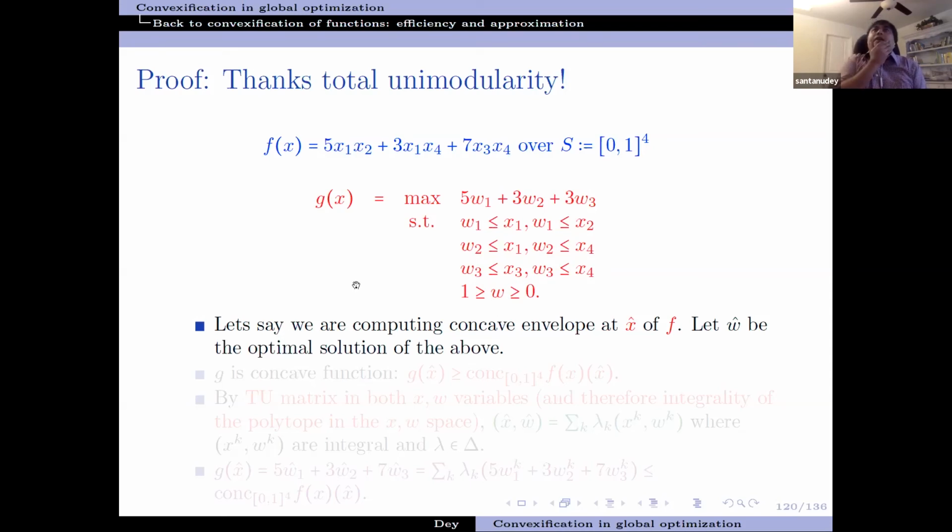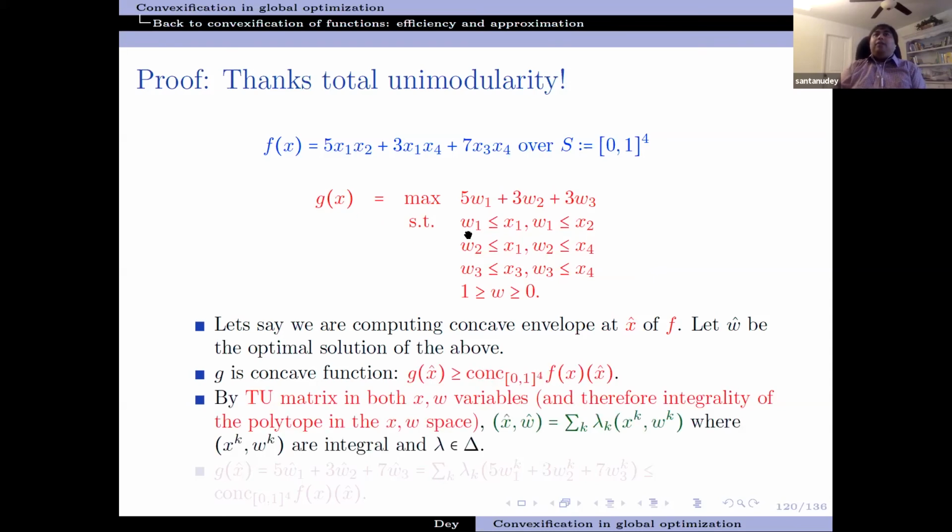All right, so now let's take a point x hat of F, and for that particular x hat, that's the right hand side of this LP, let W hat be the optimal solution of this LP. Because this function is concave, trivially, of course, we know this inequality holds. It's definitely a worse approximation than the actual concave envelope. What I want to prove is the opposite inequality.